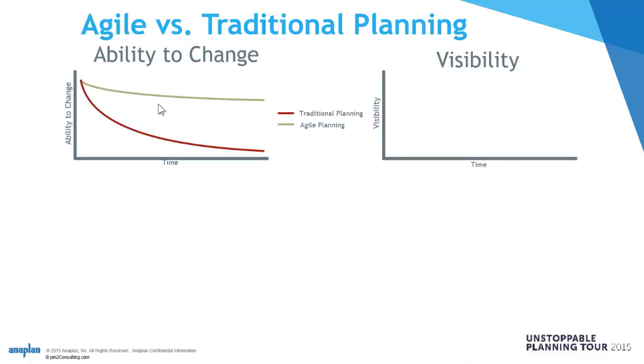Let's take a look at the visibility of the plan. Now, in the traditional planning world, what ends up happening is it's fairly visible at the beginning, but then as you fire it down to the silos, you've lost sight of it. And it's not till it bounces back up you begin to see it again. Whereas in the Agile world, because we're iterating it back and forth across that hub and spoke model, we continue to have visibility across time.